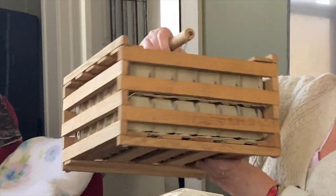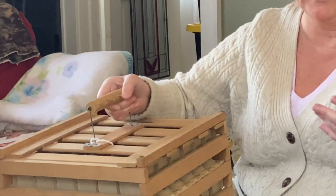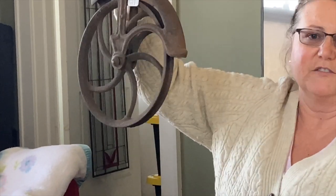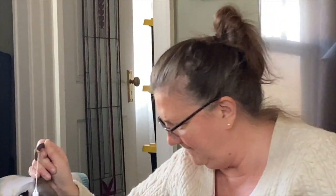We found an egg basket, not even used. So of course we had to get that, and I know where that's going to go. And then we found this, and it works. We're going to use this for hanging plants, a rope, one on each side. That was awesome.